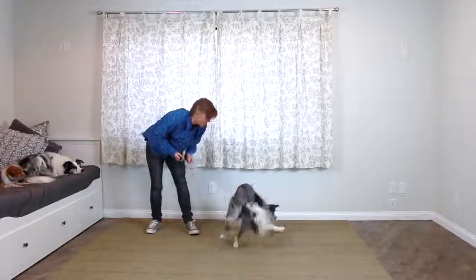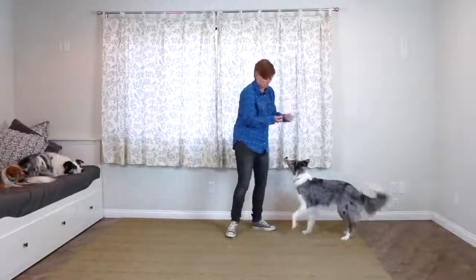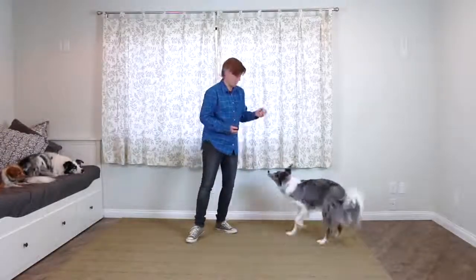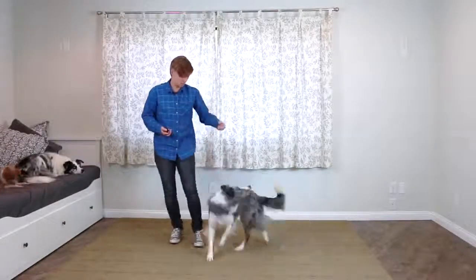Another thing you can do is throw the treats. So you throw a treat, and you can even click your dog for going for the next treat. And you can add an exciting noise if you want, like ready, steady, whoosh. Awesome. And now you can see that Wish is quite excited for these treats.